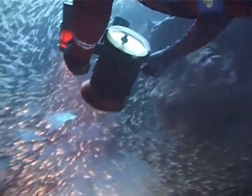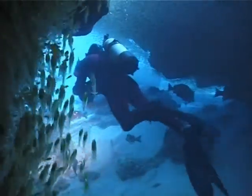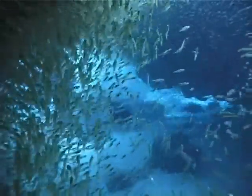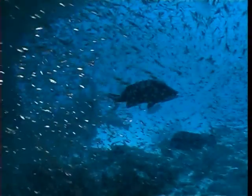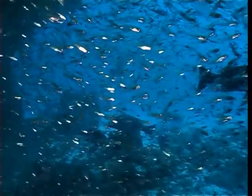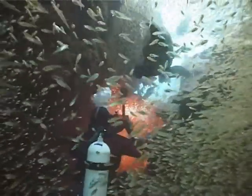It seems they've been herded into the cave by schools of snapper. As David's lights illuminate the fish, they close around him like a swarm of insects. Then what David has been searching for arrives. A huge giant cod, 200 or more pounds in weight, returns to its lair. Locally named the potato cod after the potato-sized blotches on its body.